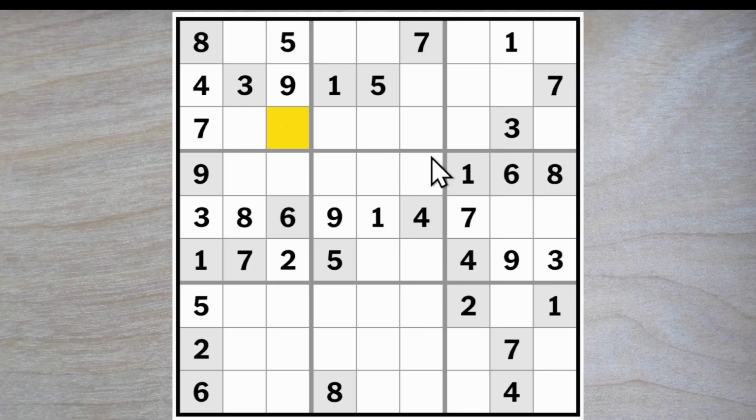Now we're looking for a 1, 2, and a 6 here. We know from earlier that these two must be a 2 and a 6. Therefore, the 1 is forced into this square here.